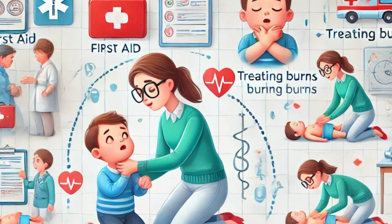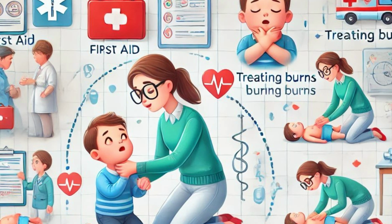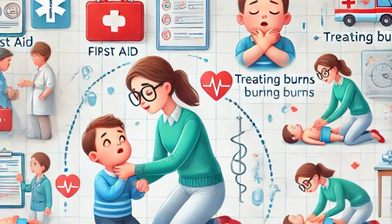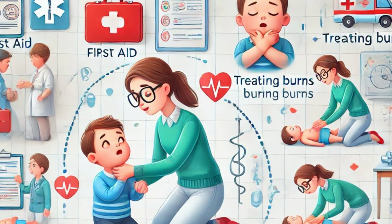Should we try to restrain their movements? Resist the urge to restrain them or insert anything into their mouth. Febrile seizures usually subside within a few minutes. What if the seizure persists for longer than 5 minutes? If the seizure lasts longer than 5 minutes, call 112 without delay.